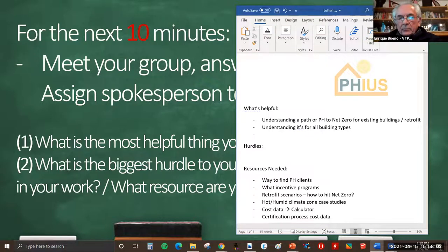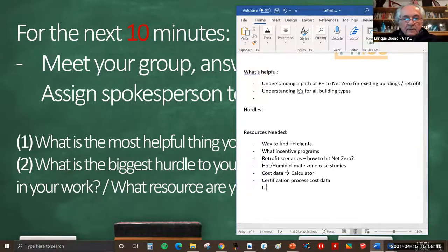I was with Grant, just the two of us. We discussed commercial buildings. Grant is in the design of laboratory buildings, which is something I think Phius hasn't taken into consideration so far. I'm not sure how much Phius has evolved into commercial buildings like labs or hospitals or schools and things like that.